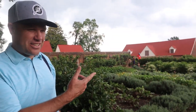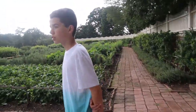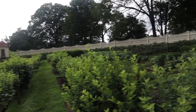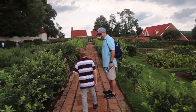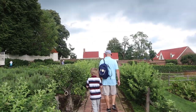There's beans, there's carrots, there's beets, there's Swiss chard. I just wonder if it was like this back then. I don't know. That's a big garden though. Someday I'm gonna have a garden like this. That's it, we're doing this. Look at all the little tiny dwarf fruit trees. They've got laid out brick. It's pretty.